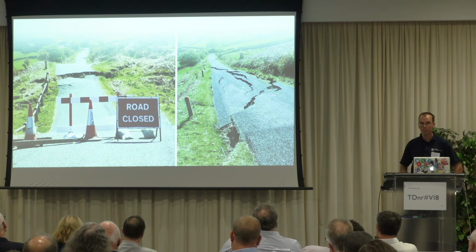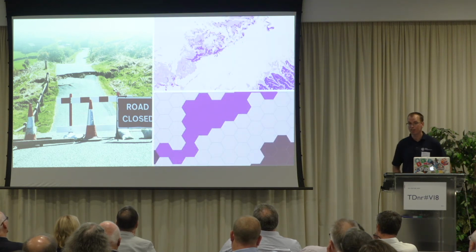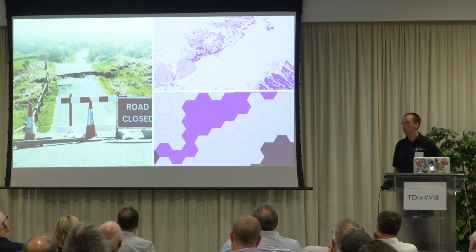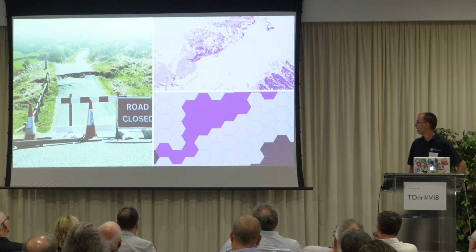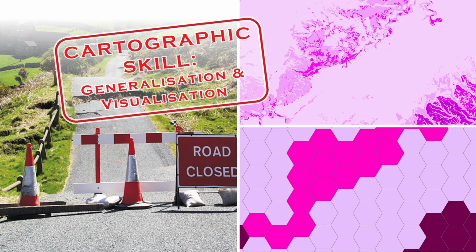But in order to do this, we couldn't simply take our current data and present it on that scale of map. What we decided to do was to generalize the data using a series of hexagons to ensure that no small areas of hazardous data were lost, and also to limit the number of attributes. So we had a low, moderate, and significant hazard rating applied. And this meant that we were able to produce A4 size maps that could be released under Open Geoscience, as well as access to the hexagon data itself. The cartographic skill applied was that of generalization, thinking how we can take that quite complicated data and present it in a suitable way for the scale of the map, and that of visualization, thinking how people would interpret the data as well.